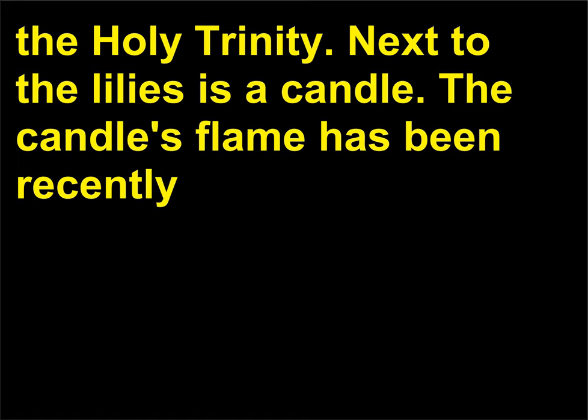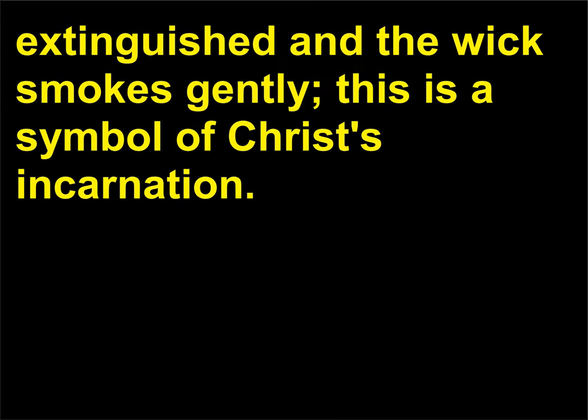The candle's flame has been recently extinguished and the wick smokes gently. This is a symbol of Christ's incarnation.